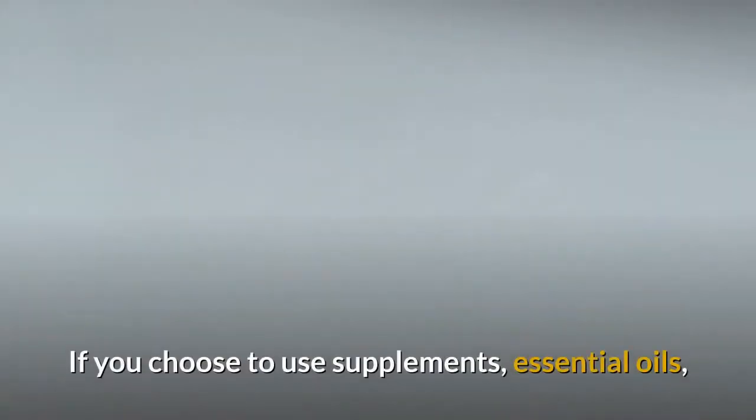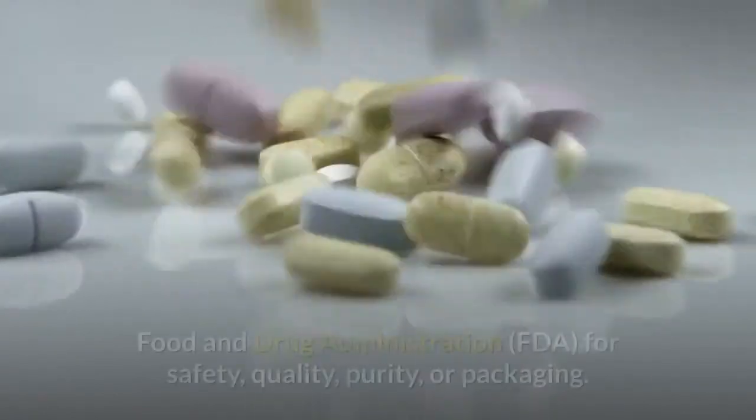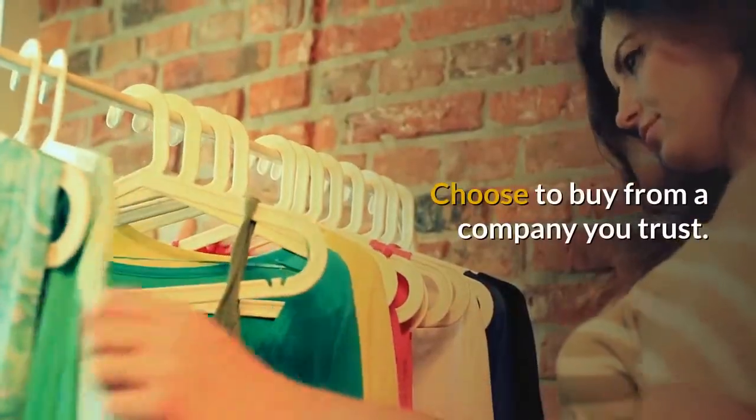If you choose to use supplements, essential oils, or herbs, be aware that these are not monitored by the U.S. Food and Drug Administration (FDA) for safety, quality, purity, or packaging. Choose to buy from a company you trust.